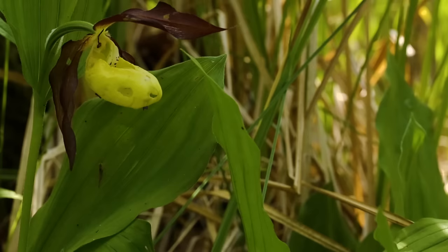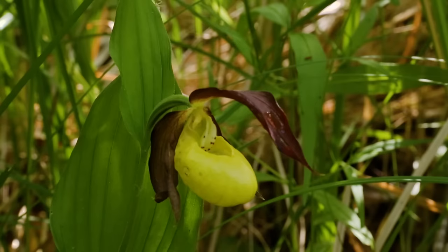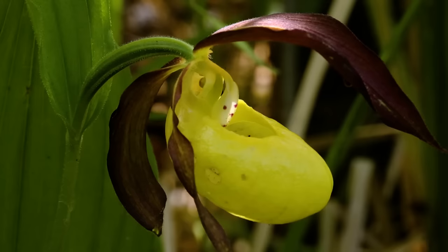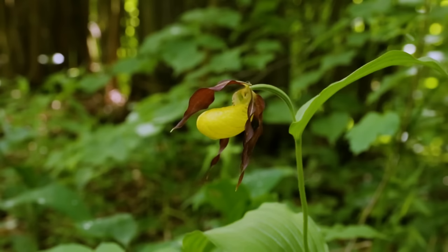The flowers, though nectarless, have no problems with pollination. They lure insects inside their bulging labella with a strong and pleasant vanilla lemon scent that resembles that of pheromones secreted by Hymenoptera.